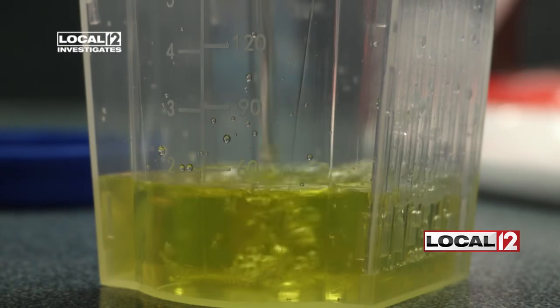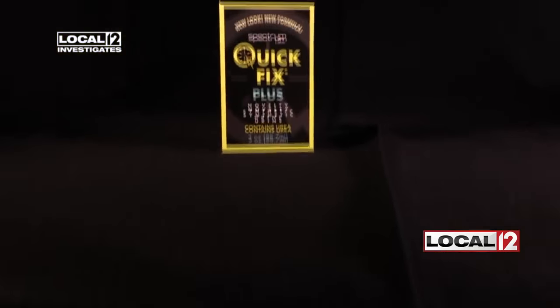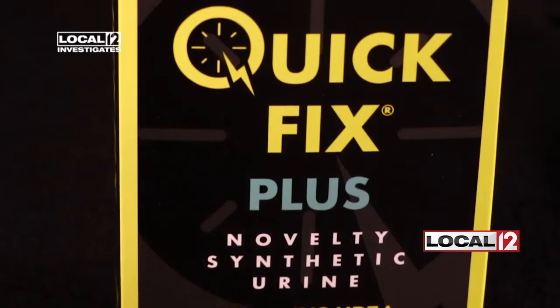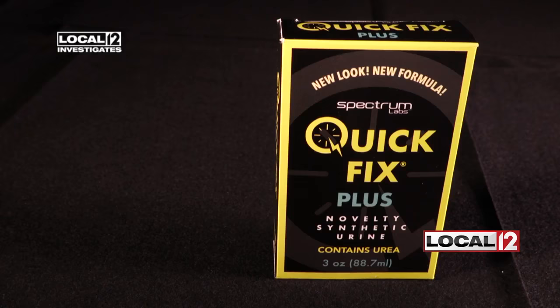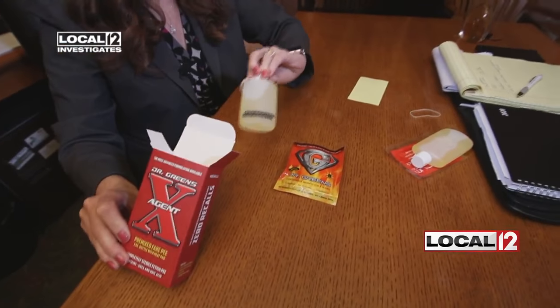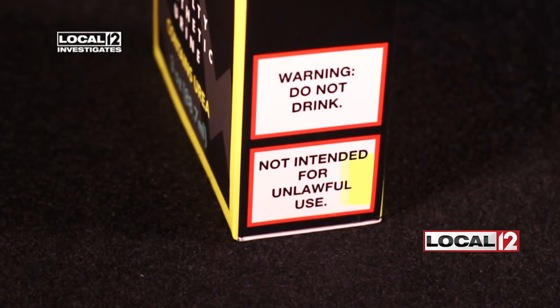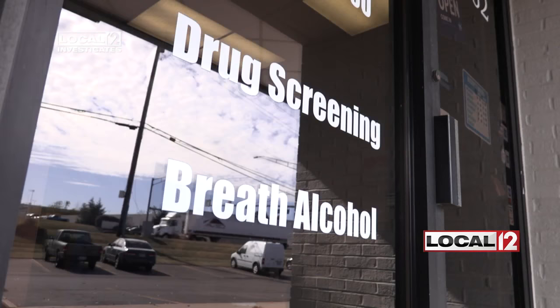It looks like the real thing, but this is synthetic urine. It's sad, but brilliant. Spectrum Labs makes Quick Fix, a leading synthetic urine. Based in Cincinnati, the company calls its product a novelty. Other makers claim they're selling fetish urine. Sterile fetish pee. None of the manufacturers claim their products are made to be used for testing. Definitely seen this one before.